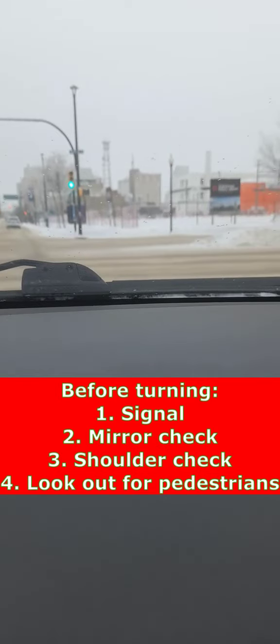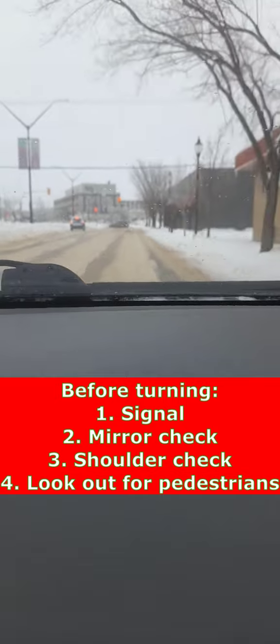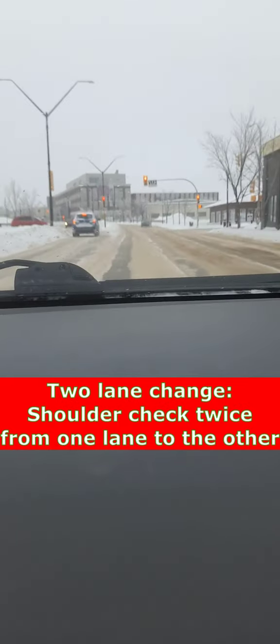Okay, now we have a green light. As you move closer before you make the turn, do another mirror check and another shoulder check to make sure the road is clear. Look out for pedestrians. Left turn at first intersection. Okay, here is a two-lane change. You change the first time, you mirror check and shoulder check. You change again, mirror check and shoulder check.